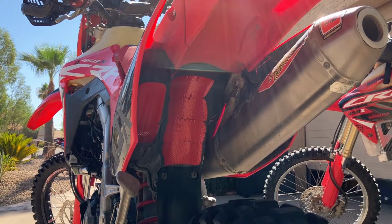Sounds like a lot for the XR650R, but that thing has so much power, it's not even funny. Here's my main man Ben just tractoring up this hill, just working the clutch. For this bike, no problem at all.